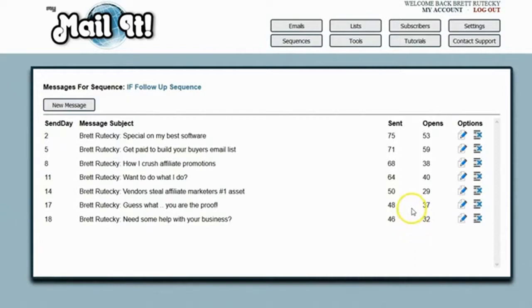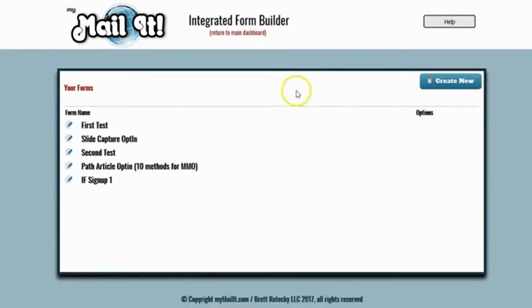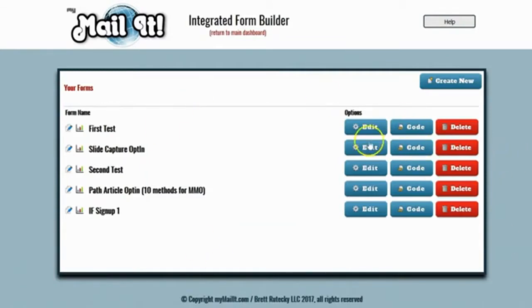Now, if you're going to get people into your follow-up sequence or even onto your email list, obviously you're going to need some way to create a form. There are all kinds of form builders in all kinds of email systems, and frankly, most of them suck. So what I decided to do was build a full drag and drop form builder. If you go up here to Tools, you can go to Form Builder, and you can see there is a full drag and drop form builder that you can use.